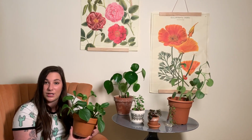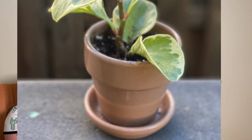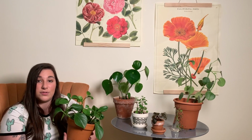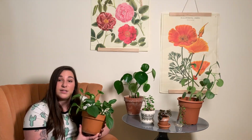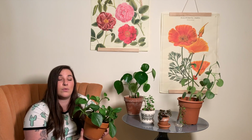I might insert a picture here just so you guys can see it, but that one is just as readily available as the solid green. They're both beautiful, super easy Peperomia. Definitely, this is the Peperomia I would recommend out of all. If you're going to just get one, this is the one I would start with.